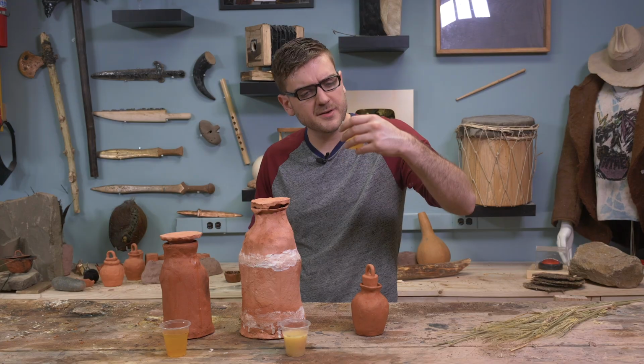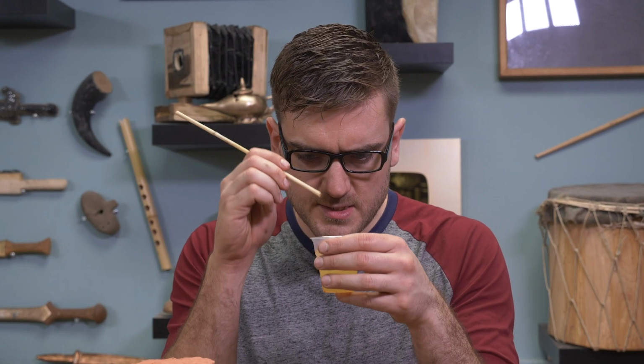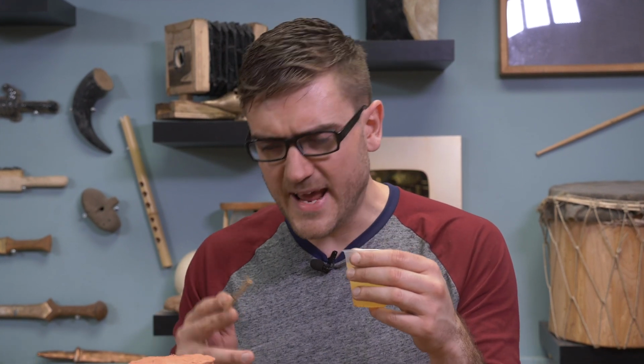We got the accidental beer. Authentically, this maybe should be more like an actual paste gruel. You can already tell there's a lot of floaties in it from the malted grain, but there's also likely some pieces of the pine resin that used to seal the bottle, and that should add a unique flavor to all of them, because Greek wine was known for having that extra flavor.